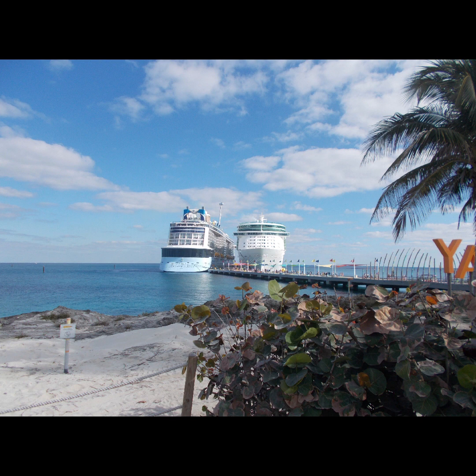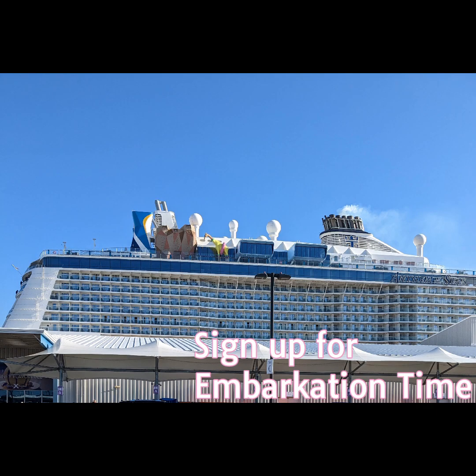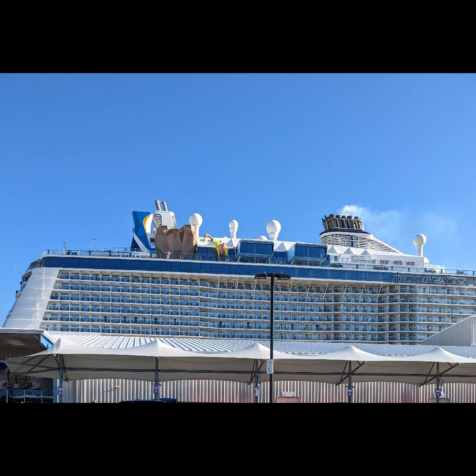Next, you want to sign up for your embarkation time before you cruise. Now, in the old days, they didn't have the option of signing up for a time slot to arrive at the terminal on the app. And this caused people to be waiting in line for hours and hours at a time. I think just before the pandemic, I was on the Norwegian Bliss, and this wasn't an option. And we wound up waiting in line for over 2 hours.